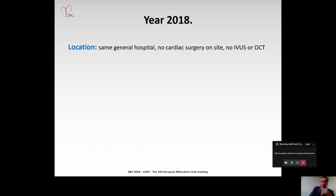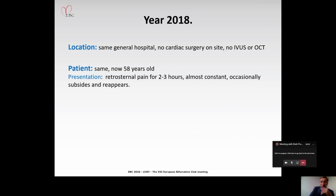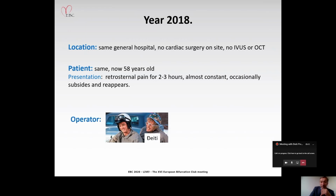2018, when he came to the same hospital, still with no cardiac surgery, good X-ray equipment, but no IVUS or CT imaging, no possibilities for imaging. Now he's 7 years older. He had angina pain lasting for 3 hours, with ST depression in the lateral leads. And I am the same operator, 7 years older.